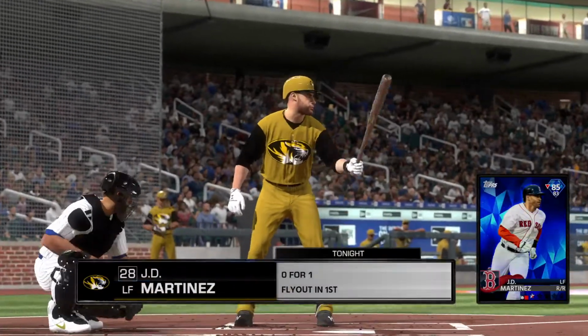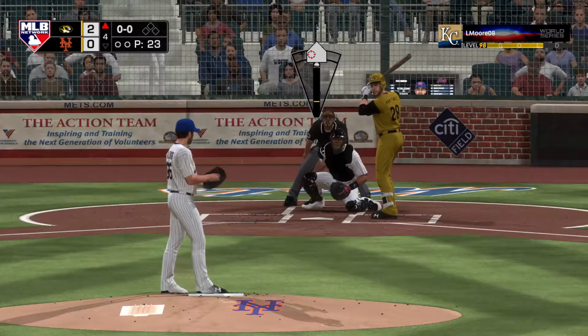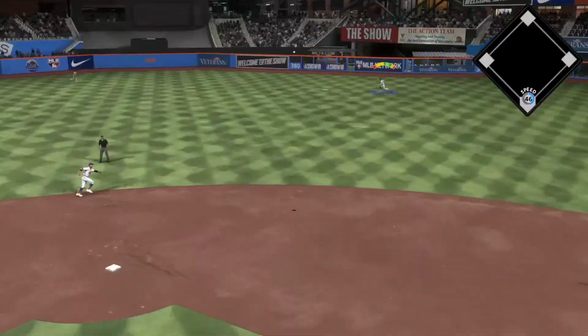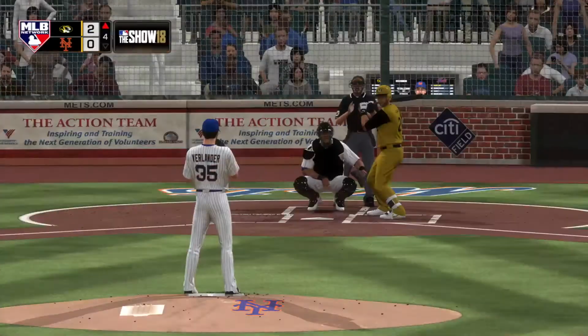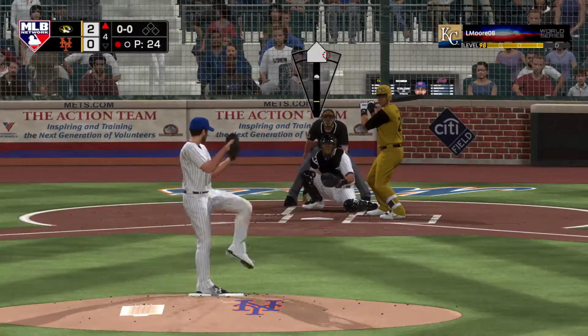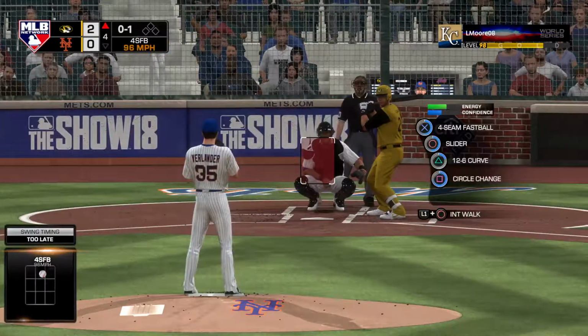Digging in for his second at-bat, J.D. Martinez. So far, 0 for 1 with a flyout. One of the keys to securing a win, they want to keep the pressure on and try to build that lead as much as they can moving into the later innings. Trout moves to his right and puts this one away in the alley for out number 1. First pitch on its way from Verlander. First pitch fastball swung on and missed.